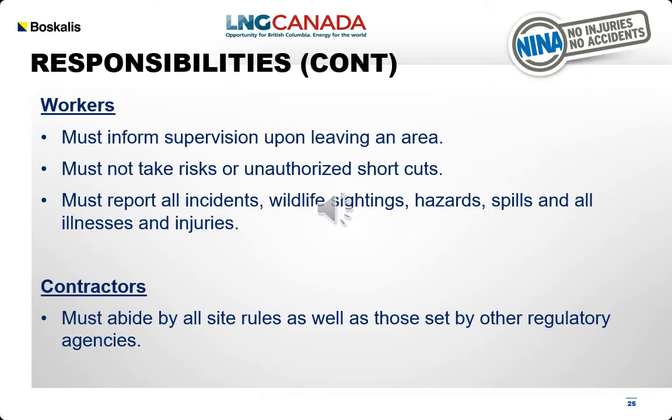Responsibilities for workers. Workers must inform supervision upon leaving an area, must not take risks or unauthorized shortcuts, must report all incidents, wildlife sightings, hazards, spills, illnesses, and injuries. Contractors must abide by all site rules as well as those set out by other regulatory agencies.